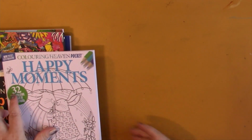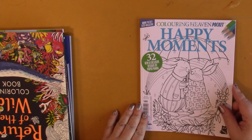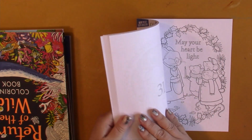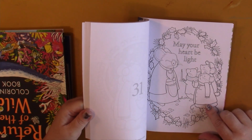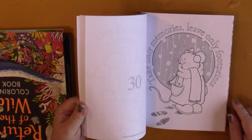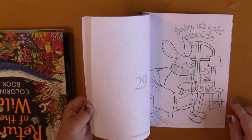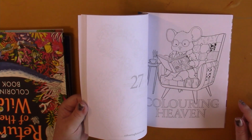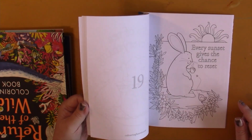And so I picked up the Coloring Heaven pocketbook because it's absolutely adorable. It's by Paper Panda. Now the thing I don't like is that there's little sayings on every page, but the illustrations are just to die for. They are so cute. You can block out the letters if they really bother you on a picture, and other times just incorporate them in. Adorable, adorable.